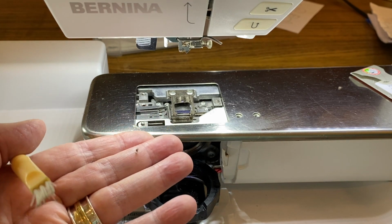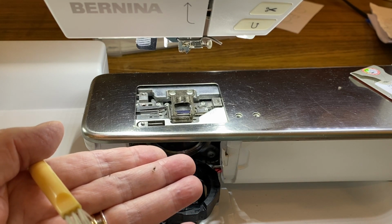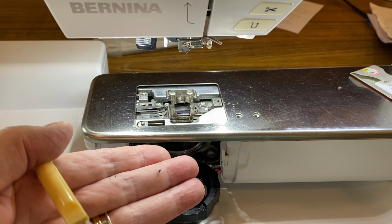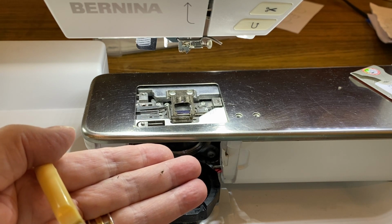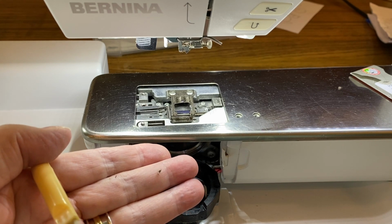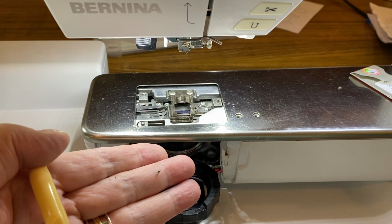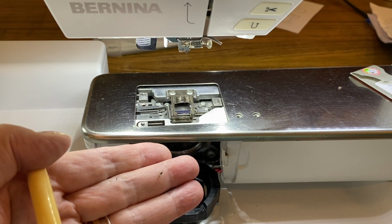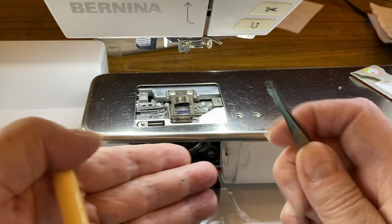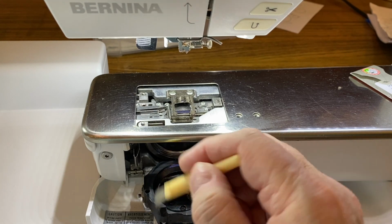Just that little ball of lint can cause my machine to give me the 1010 error message. Your machine is covered with sensors that help protect you and your machine. So you might think your new machine is just a piece of something you should throw away because it doesn't work right. But the truth is, it's protecting you. When it jams up or gives you the 1010 error, it's telling you something is not right and you need to clean, oil, rethread, all of the above. Something is in the way.